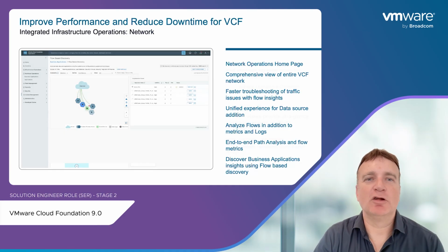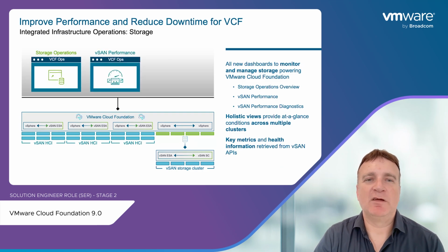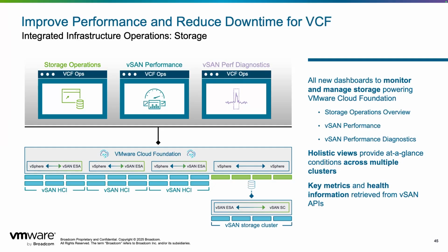Global visibility and insight for storage has also been improved in VMware Cloud Foundation 9. VCF Operations includes new dashboards to help take some of the mystery out of storage administration within your VCF environment. A storage operations overview will be your go-to dashboard for at-a-glance viewing of your storage environment. A vSAN performance page will allow you to easily summarize the performance condition of a selected cluster. And the vSAN performance diagnostic page will let you easily test new clusters entering production or existing clusters already in production. This will help you to gain a better understanding of their health and performance readiness and help reduce storage-related downtime.